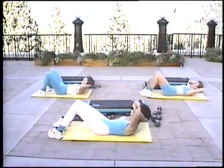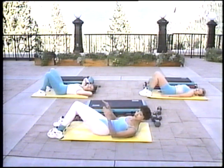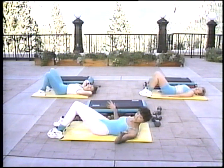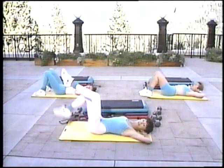And one more. Up and down and down and down. Okay, so far we've used the ab muscles as prime movers. They're doing the movement. Now we're going to recruit these ab muscles as stabilizers, which is in fact their primary function. So what I want you to do is abdominal brace.